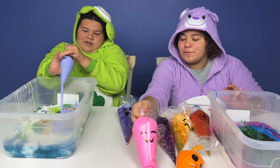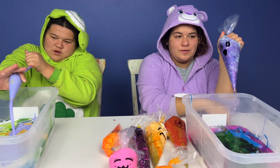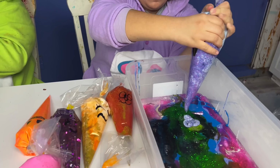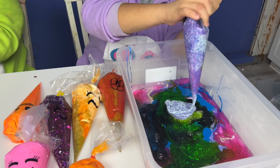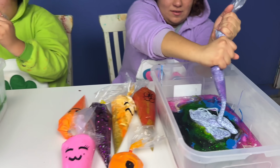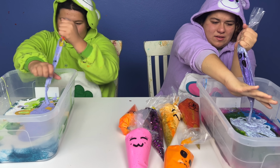Okay, guys. I'm going to choose this purple one. Look at the face. It's scared or screaming. Okay. Whoa. Whoa. This one is like really hard to squeeze. Oh my god, there's like so much glitter in this.